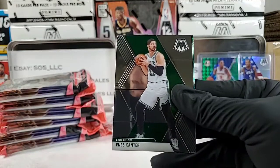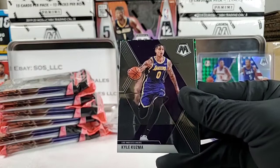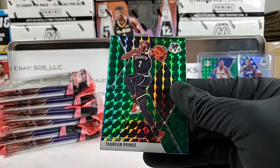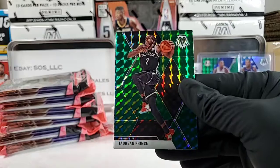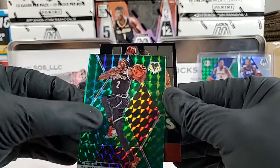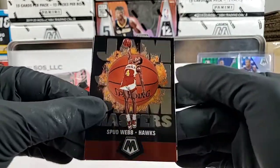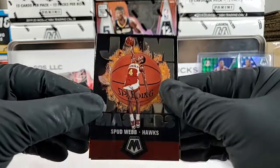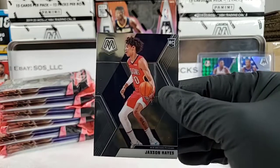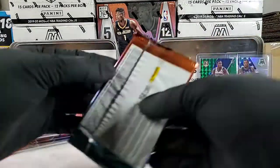Followed by an Enes Kanter for Boston. Kyle Kuzma for the Lakers, Lake Show Lakers. Our green prism is going to be Taurean Prince for Brooklyn. Prefer it to be KD, but hey, it's still a Brooklyn Net, right, Andrew? Our Jam Masters insert is Little Spud Webb. Can't believe this guy knew how to dunk. That is insane. Spud Webb Jam Masters for the Atlanta Hawks. And our rookie on the back, Jackson Hayes. Go back home and bring Zion when you come back.